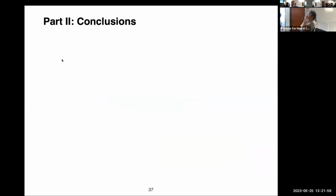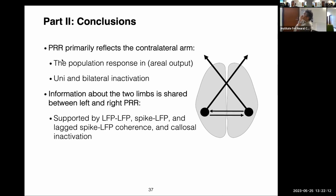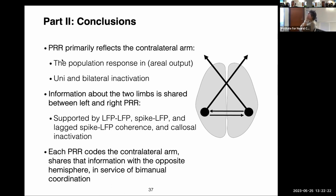So in conclusion for this part, we've shown that there's evidence from single-unit recording and reversible inactivation to support the idea that PRR activity primarily reflects movement plans for the contralateral limb. And information about the two limbs is shared across the hemispheres in a frequency- and task-specific manner. We conclude from this that the posterior parietal cortex integrates information about movements of the left and right limbs, perhaps in service of bimanual coordination.